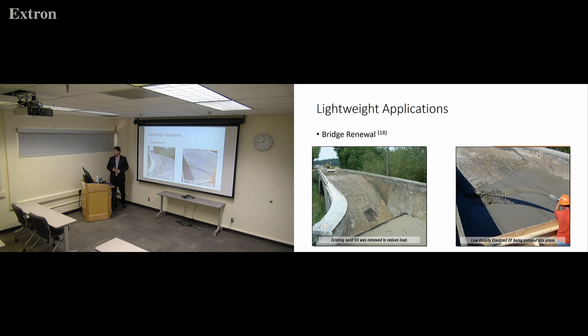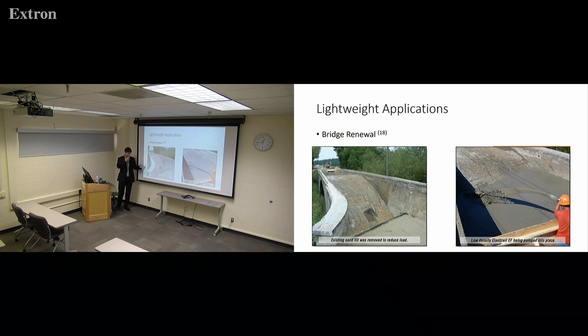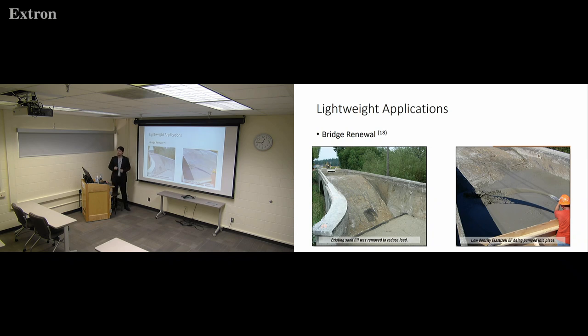So let's talk a little bit about application. This is a case in which a bridge had a deficient structure. It couldn't handle the loads that it needed to support. So what they did is they replaced all the sand in the bridge with cellular concrete, reducing the weight that the structure needed to support and increasing the load that the bridge can support. So it's a very sustainable way to solve an issue, because you don't need to demolish the whole bridge. It's also a faster and cheaper solution than replacing it completely.